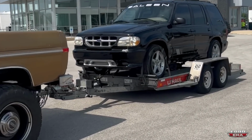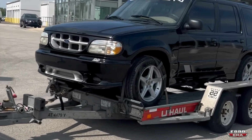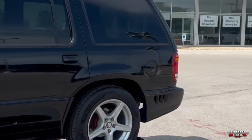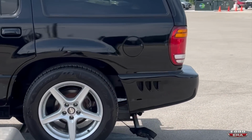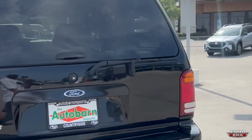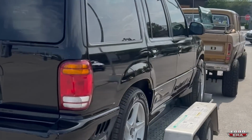Definitely my new daily. Now the question is, what do I do if I keep that Expedition? The Expedition does have a third row seat and the wife does want a lot of kids. So I think that we still might be doing the Thunder and have a little bit of both. This thing is so clean.